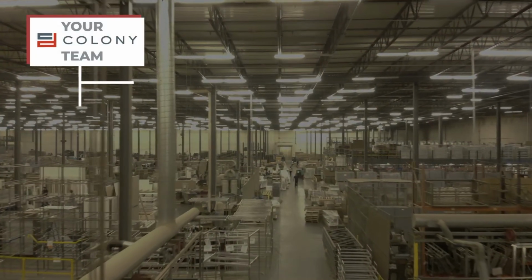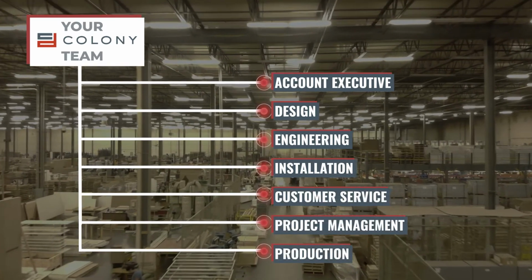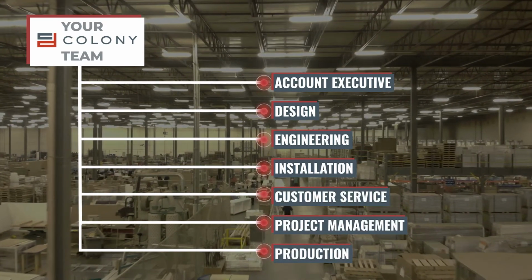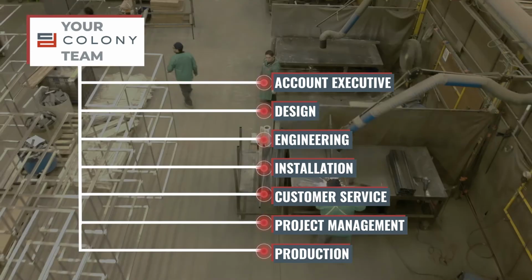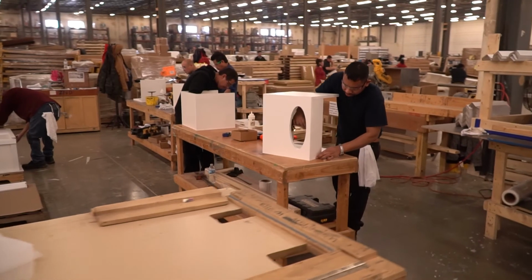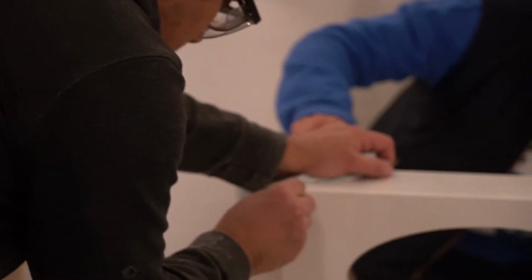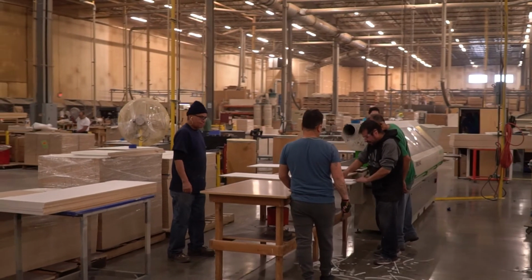Colony enriches the consumer experience by bringing its customer's strategic vision to life by utilizing a highly experienced team. We share a collective commitment to providing the elevated service you've come to expect. Cultivating solutions that enhance the consumer experience is the Colony way.